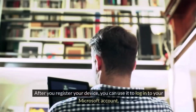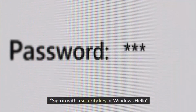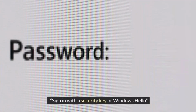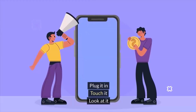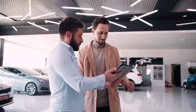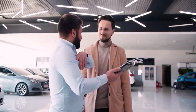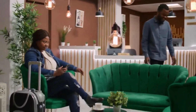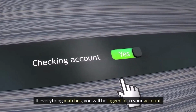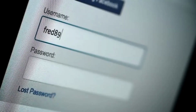After you register your device, you can use it to log into your Microsoft account. When you visit the Microsoft website, you will see a sign-in button that says Sign in with a security key or Windows Hello. You can click on that button and then you will be asked to use your device to sign in. Depending on your device, you may need to plug it in, touch it, or look at it. Your device will then use the private key to sign a request from Microsoft and send it back. Microsoft will then use the public key to check the request and confirm that it's really you. If everything matches, you'll be logged in to your account. You don't need to enter your username, password, or any other information.